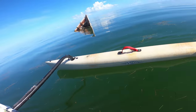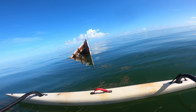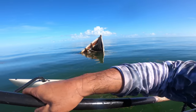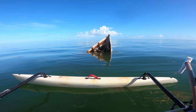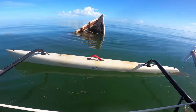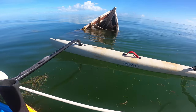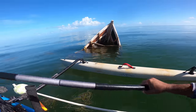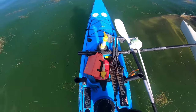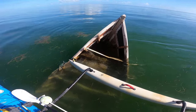Well, that's pretty deep here. Get closer here. Oh no, I could start seeing it going down. Yeah, it's an old Cuban. Ooh, look at all the bait on there. Lots of bait. Ooh, it goes pretty far down there. Well, I hope they made it.